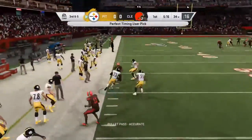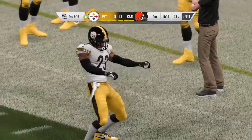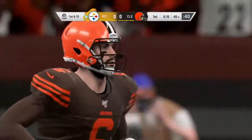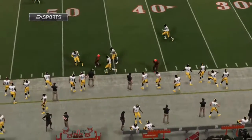And he fires one that's intercepted. Joe Haden, the veteran, with a pick. Certainly not how they envisioned ending their opening drive here in the first quarter. Too many ones in this play. First quarter, first drive, first interception thrown. And that last one, that hurts.